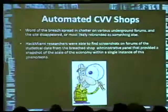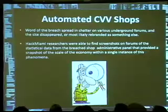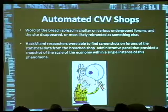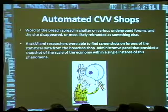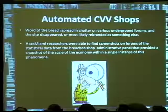Word of the breach spread pretty quickly because it was a pretty prominent site. It was discussed on Pastebin and various other underground forums. When this was going on, some of our researchers at Hack Miami were able to obtain screenshots that were being posted on the forums by the person who had done the breach, and they were able to see the statistics from the administrative panel, which gives a good snapshot as to the scale of the underground economy that's going on, especially when you take into account that this is just a single website and there are hundreds of them now.